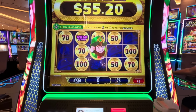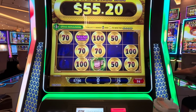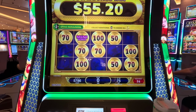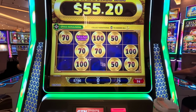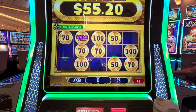Big one. Oh. We're just gonna keep collecting that $12. Yeah, I know. That's actually a pretty decent hit every time. It's like $40 here every time you hit it. Oh, we gotta save it. Now, come on, have the extra spins. Oh, we have one more spin to save it. Oh, shoot, we were so close.